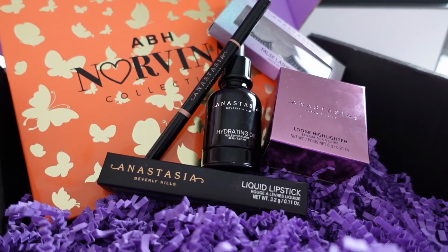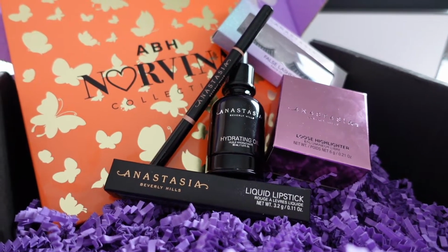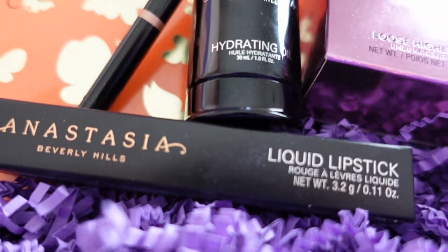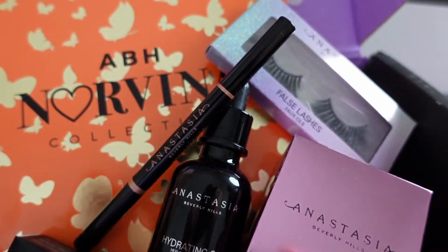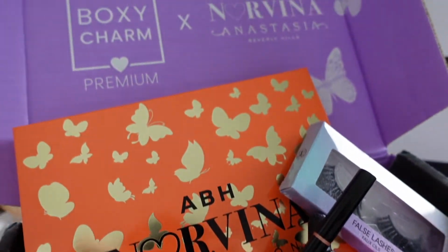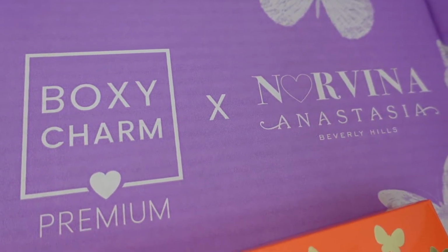When you first open this, immediately you can see this time it's a collaboration with Norvina, Anastasia Beverly Hills. Typically, a BoxyCharm box is a combination of different brand assortments. I think this is the first time they have a true collab with just one brand. Even the box has a very special butterfly logo from Anastasia Beverly Hills. And there's a couple different items right there. There's also a discount code, buy one get 50% off.